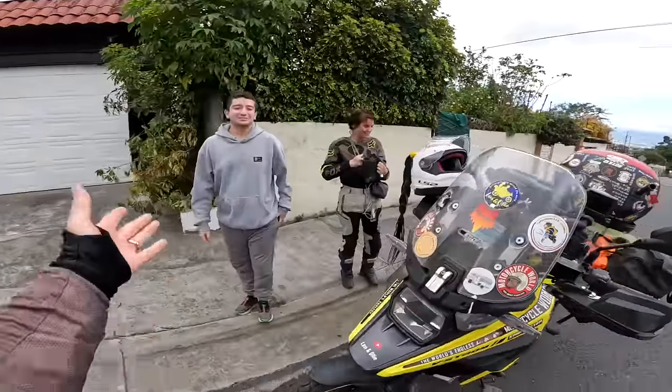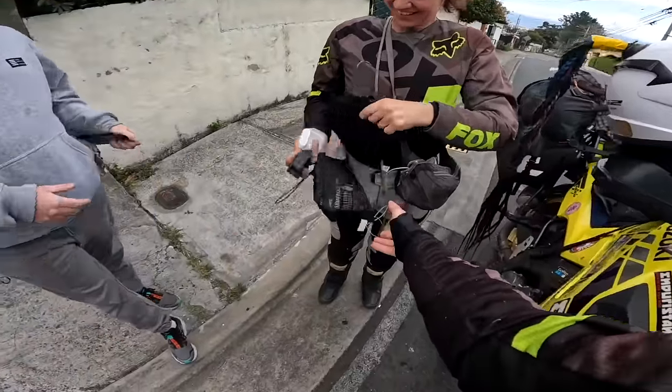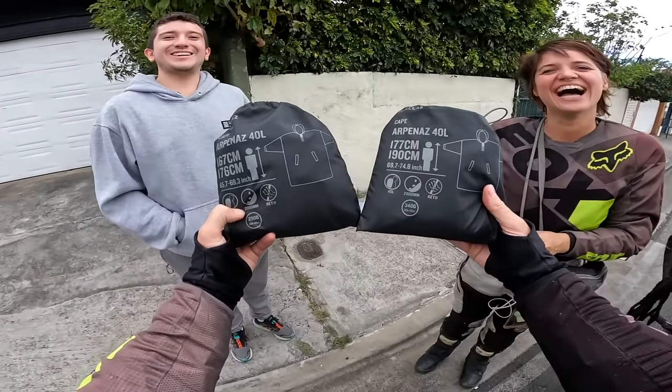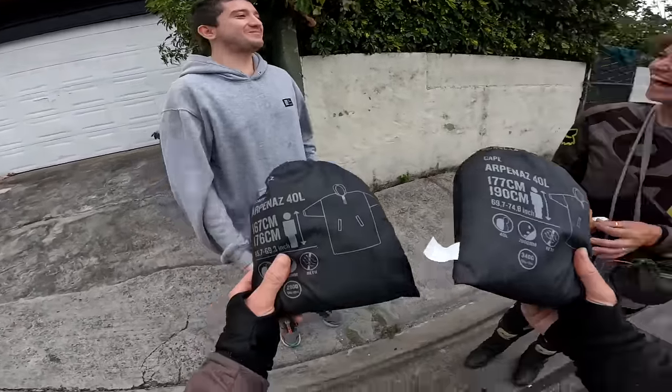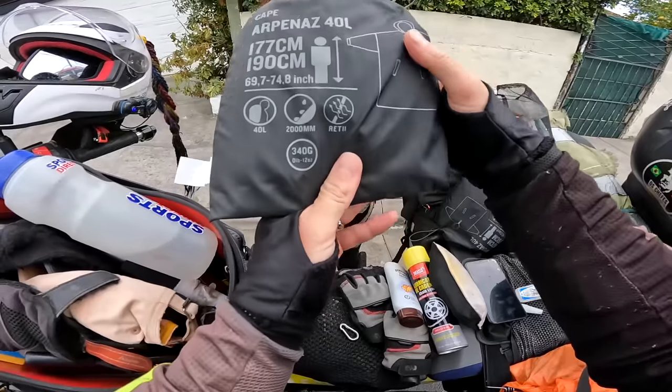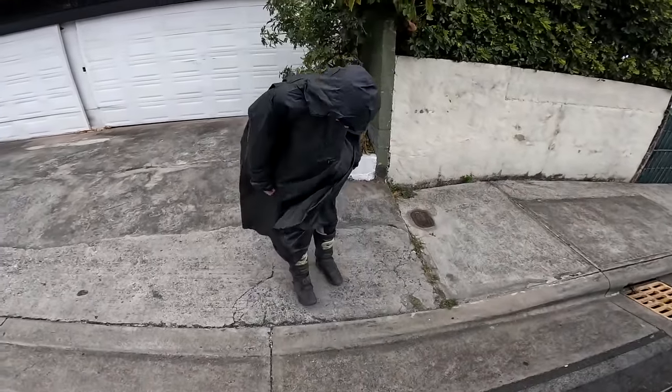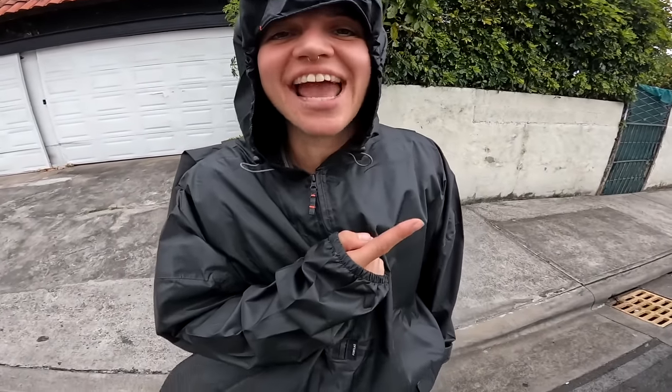Oh, thank you so much! So this fella just came out the house and gave us these rain covers. He just came out and said, I have a gift for you guys. Thank you so much. That's awesome. Welcome to Costa Rica. Thank you so much. That's awesome. How cool is that, hey? Whoa. You are rain protected. I'm so rain protected. I'm ready to return back to Ecuador and tackle the rain again.